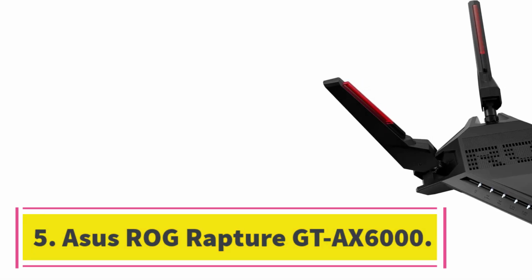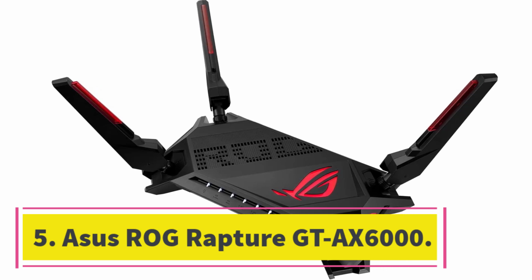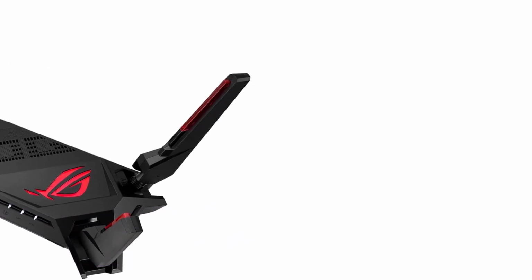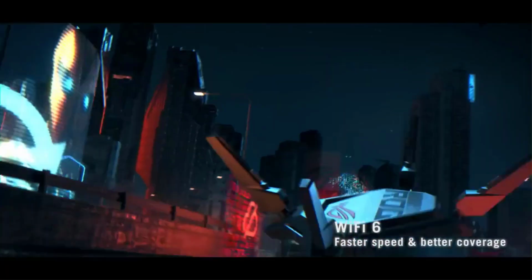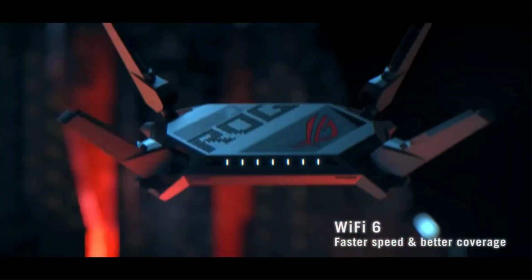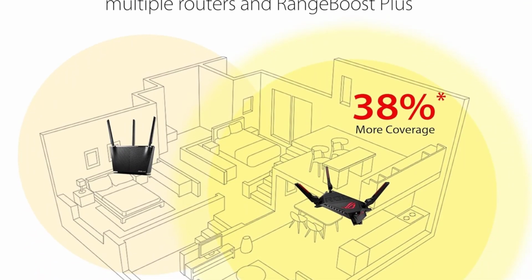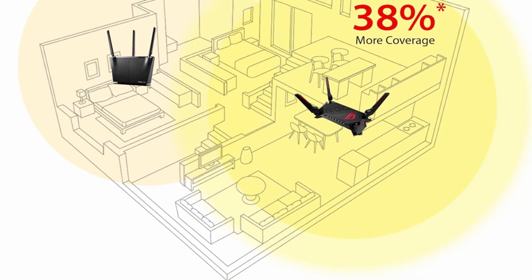Number 5. Asus ROG Rapture GT-AX6000. My time with the Asus ROG Rapture GT-AX6000 was refreshingly free of issues. It's a big, loud design with 4 antennas and RGB lighting that screams gamer. Still, it served up speedy, unbroken Wi-Fi throughout my home and garden and didn't flinch at 4 simultaneous online gaming sessions.